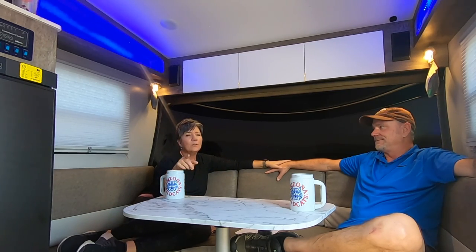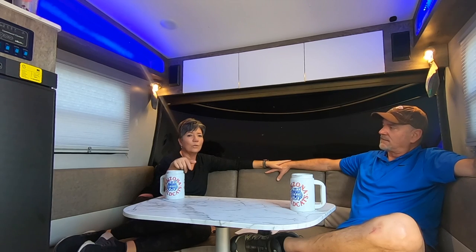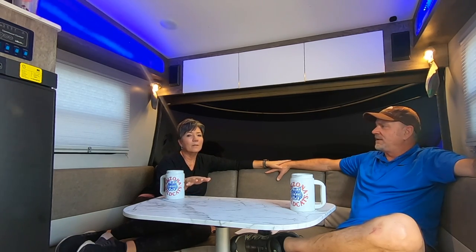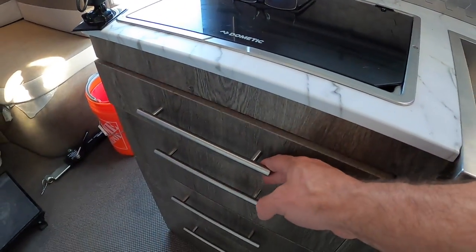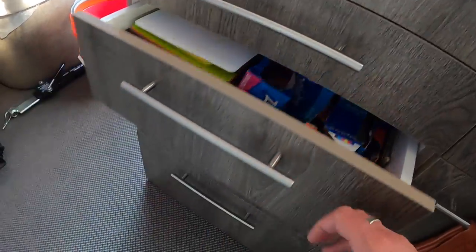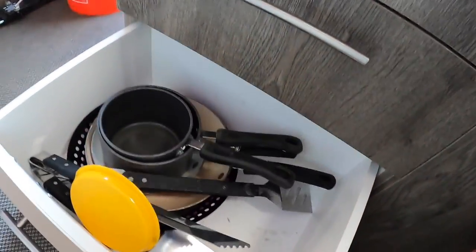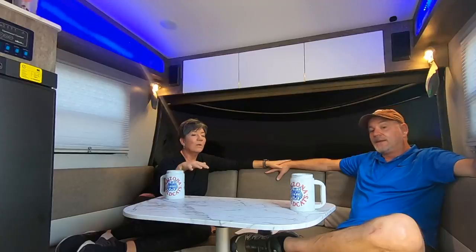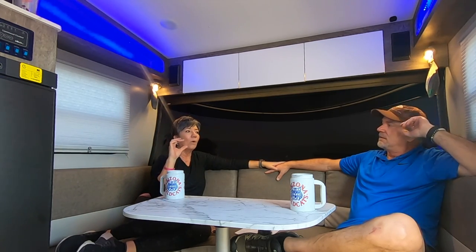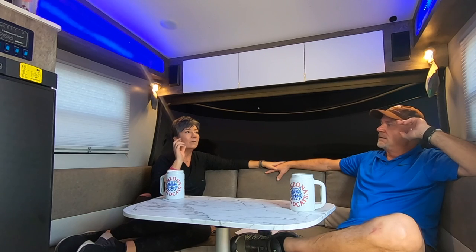There are some great drawers underneath the actual stove area. They're pretty deep. They hold a lot of stuff. However, there's only three, and then one small one for silverware and stuff like that.